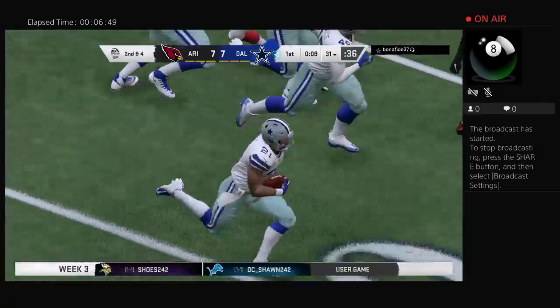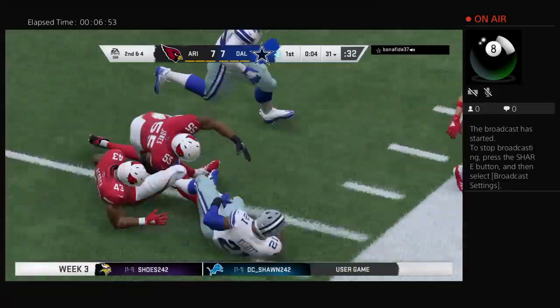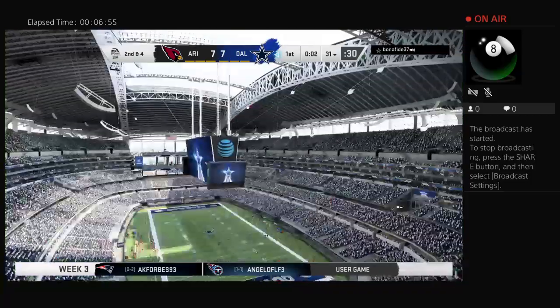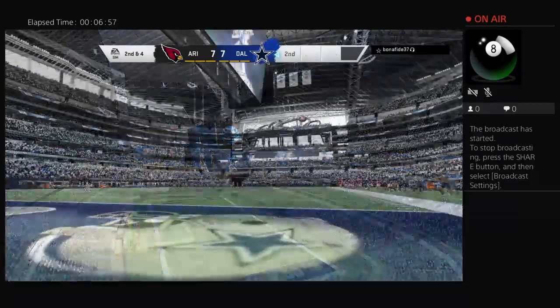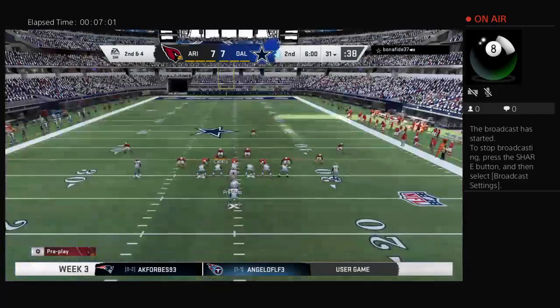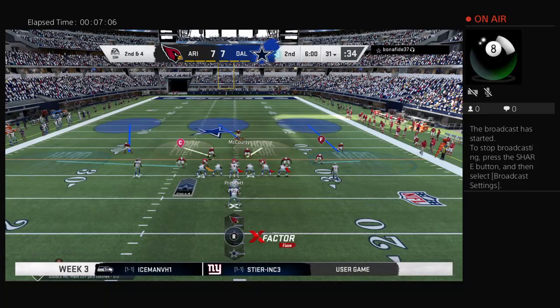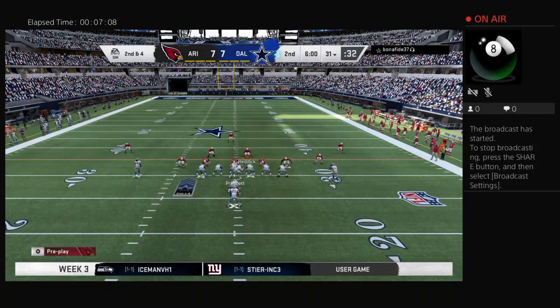It's a 6-yard pickup, and it gets them to 2nd and 4. A 6-yard pickup brings up 2nd and 4. These two teams all tied after 1. Start of the second quarter, and it's the Cowboys in possession as they got it with a 2nd and 4 coming up.